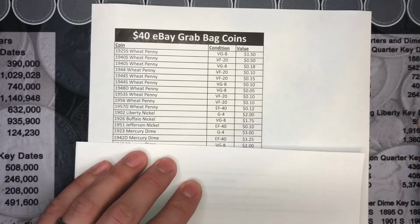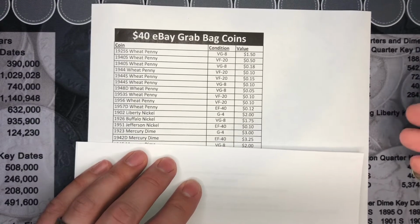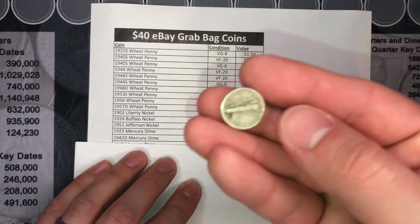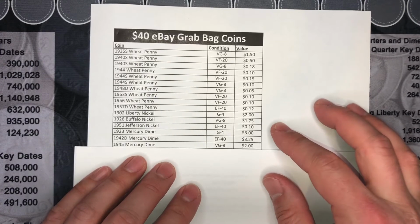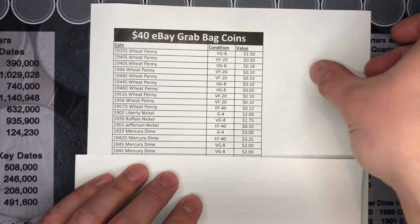Let me see if I can find it. Of course, I can't find it right now. Here it is. It's a lot of nice detail, especially on the back. You can see the bands. So, I gave that an EF40, and we are going to go on from there. There are the Mercury dimes, a couple bucks a piece for all of them.